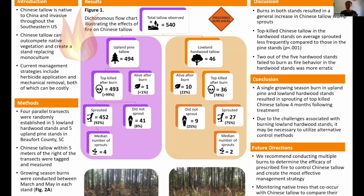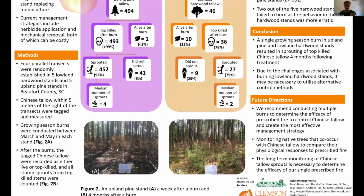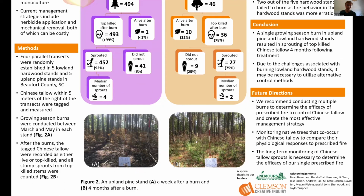As a control method, if you can conduct prescribed fire in either stand, it works very well. As you can see here, we killed a lot of Chinese tallow, and now we have little bluestem coming back. So when you can burn, prescribed fire works great as a control method for Chinese tallow. However, it can be difficult to conduct prescribed fire in lowland hardwood stands.